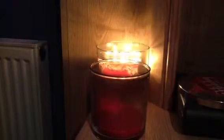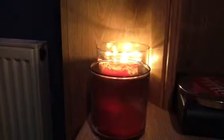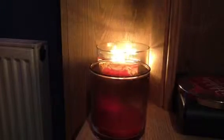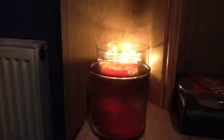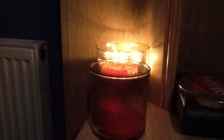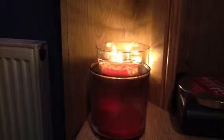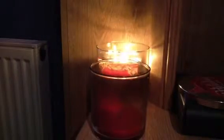Well, they just do. I never get this black rim round the Bath and Body Works candles or the Diptyque that I burn. I'm guessing it's to do with the wax, that they're not using soy wax, they're using a cheaper wax, and it must be to do with the wicks as well, I'm guessing.